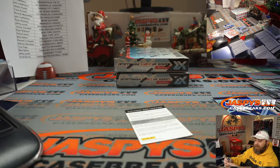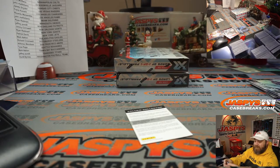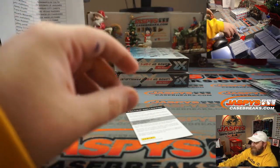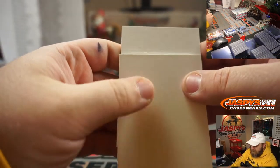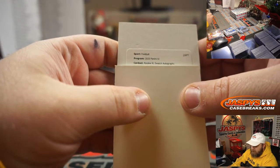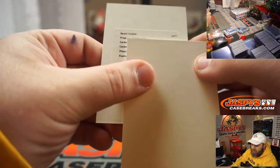Louis saying Double J. Kurt saying Chase Young. Jimmy saying CEH. We got some variations in here. Let's see. Extra large Swatch Autos. Card 11.